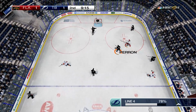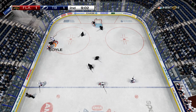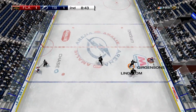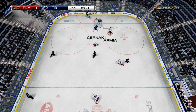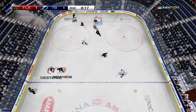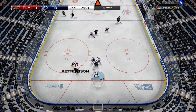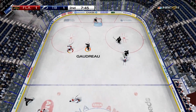Just shoots the puck in. Hertl. He gets the puck deep. Hit into the boards. Osterling. Puck picked up by Schultz. Puck grabbed by Coyle. Osterling. Here come the Lightning as they move out of their own zone. He's all alone! Great save by Varlamov! Armia jumped on it! Ran up the shot! He stopped it again! Armia, and he just dumps the puck in from behind the net.